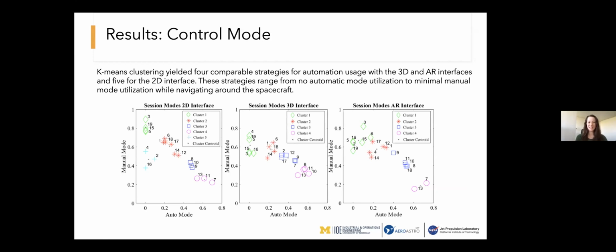And then you can see that quite a few subjects actually did not use automation mode at all. And then some actually used it as much as they could. So that's those green groups and the pink groups. What's important to note here is, if you look at the numbers, these subjects actually maintained their inspection strategies across interface. So they either stayed in the same cluster or were in an adjacent cluster for the next interface.